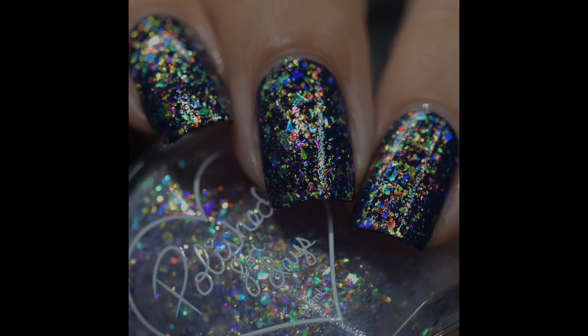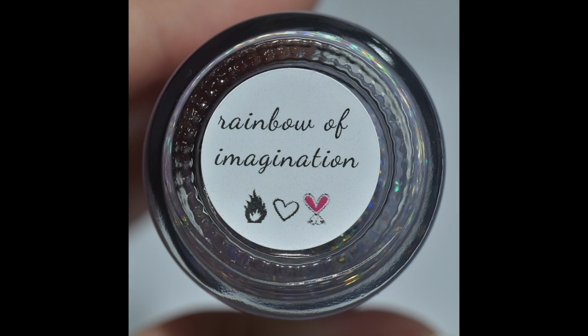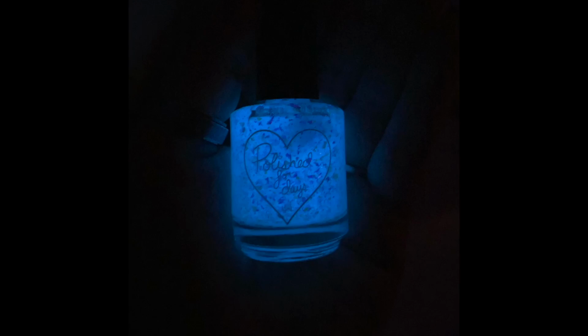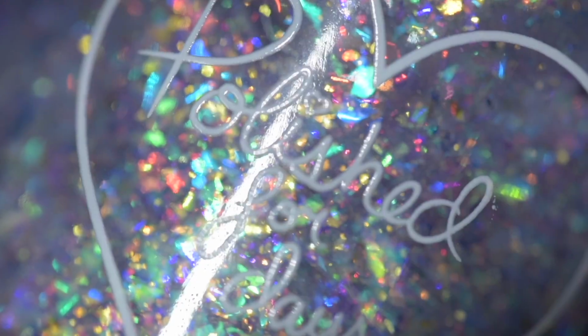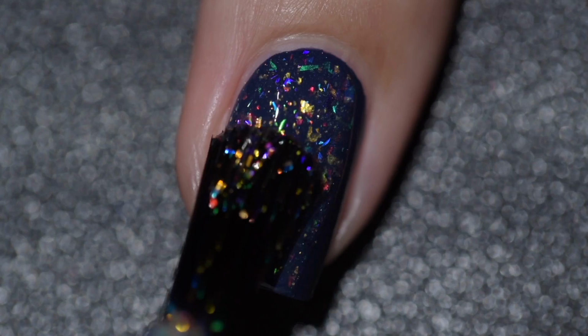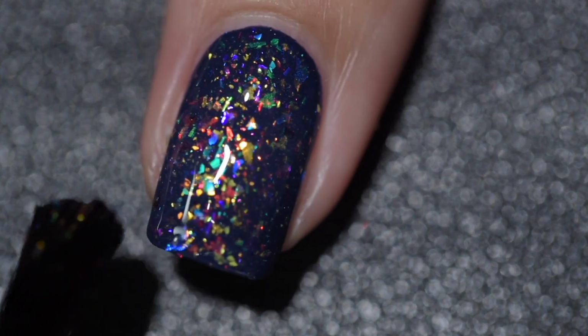And last but certainly not least, we have Rainbow of Imagination. I'm going to show this to you swatched over Polished for Days Salt Water, which is a rich, deep navy blue. This one glows in the dark, so I'm going to show you what it looks like glowing in the dark, and how it looks over my base coat from Polished for Days, the same plum taupe color. So first you have it here in one coat.